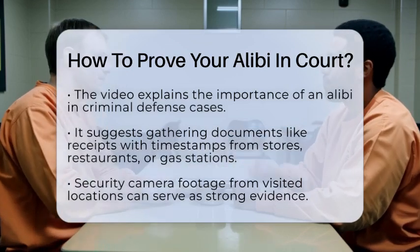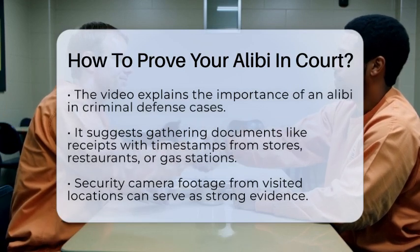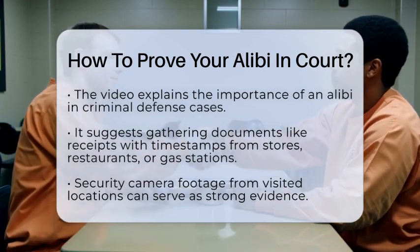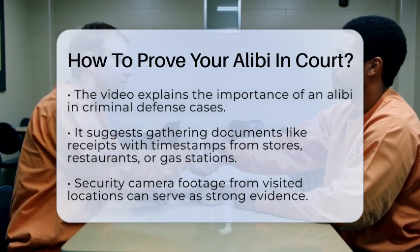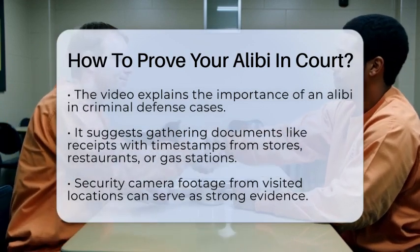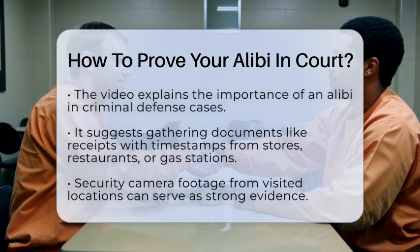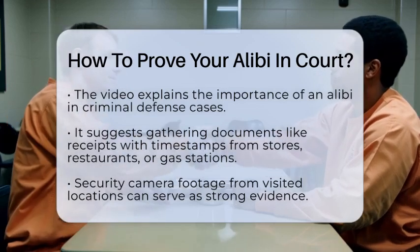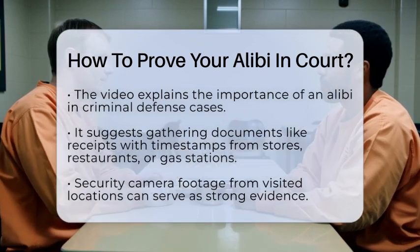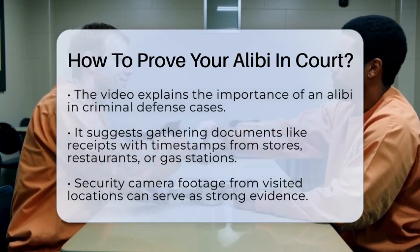First, gather any documents that show where you were during the time of the crime. Receipts from stores, restaurants, or gas stations with timestamps can be very helpful. For example, a receipt from a coffee shop showing you bought a drink at 2:00 in the afternoon can support your claim.